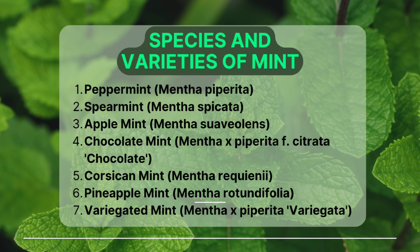Apple Mint, Mentha suaveolens. Apple mint has a fruity, apple-like flavor and is less intense than peppermint and spearmint. Apple mint is used in salads, jellies, and as a garnish. It is also used in some herbal teas and beverages. Apple mint has fuzzy, rounded leaves with a light green color. The plant has a mild, pleasant aroma reminiscent of apples.